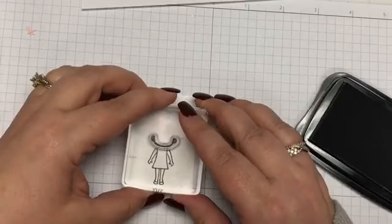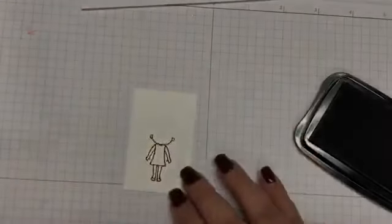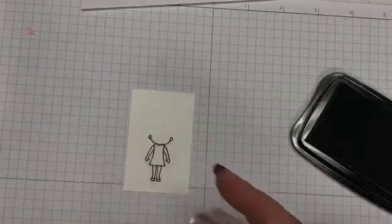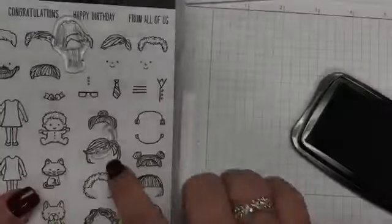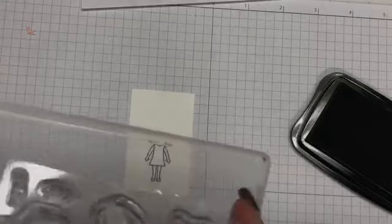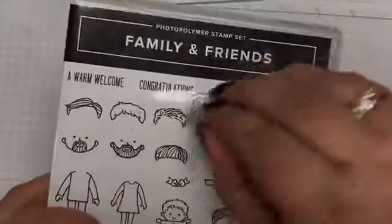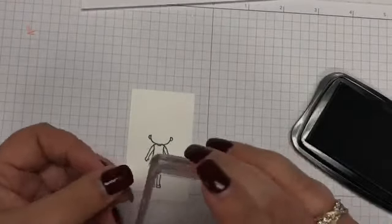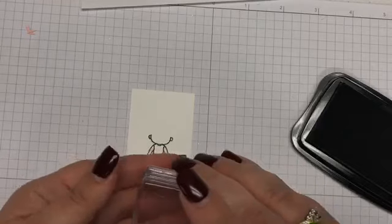Now this is where if you wanted to use your Stamparatus, you could. I was doing just fine without that, so I wasn't going to get it out. But again, I'm putting my stamps here so that I can easily clean them later. And then I'm going to look for my little face. Again, you have 3 little faces to choose from. And I've been using this one right here a lot just because I really like this little one. So I'm going to put my little face on here.